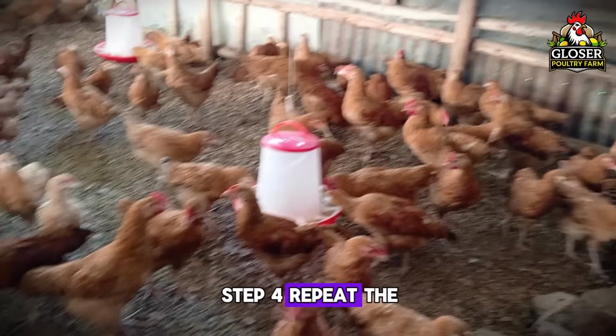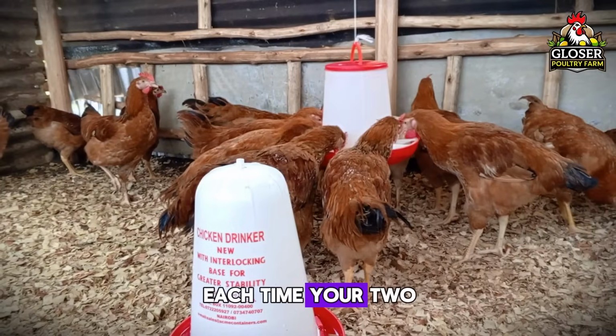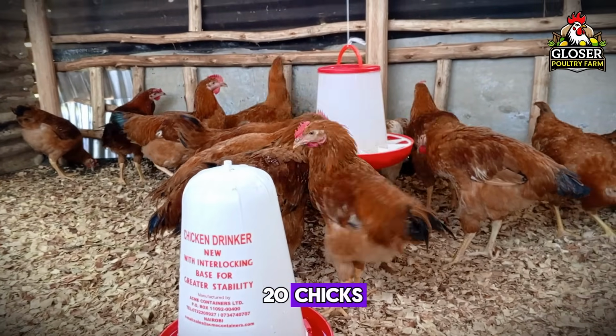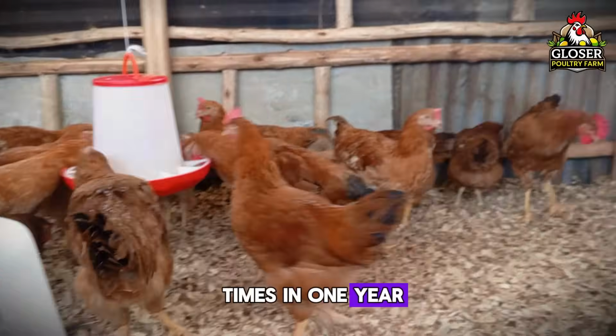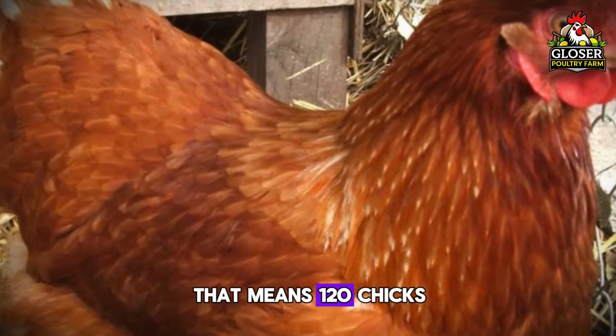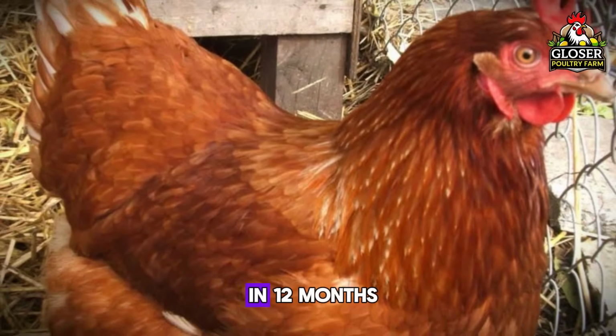Step 4. Repeat the same process. Each time, your 2 hens can hatch about 20 chicks. If you do this right, you can repeat the cycle up to 6 times in 1 year. That means 120 chicks from just 2 hens in 12 months.